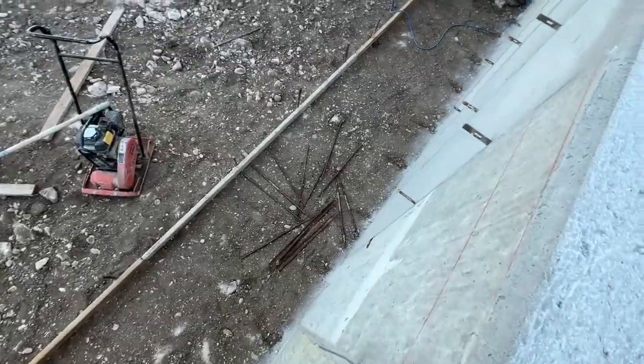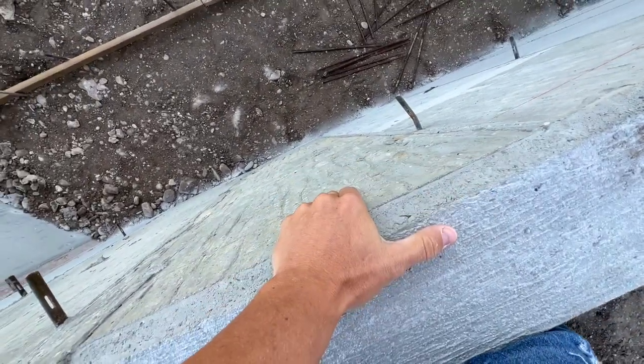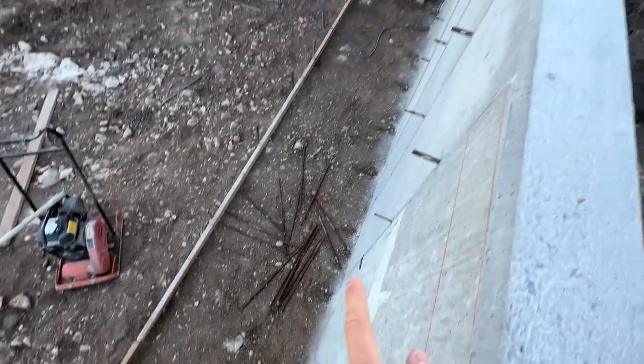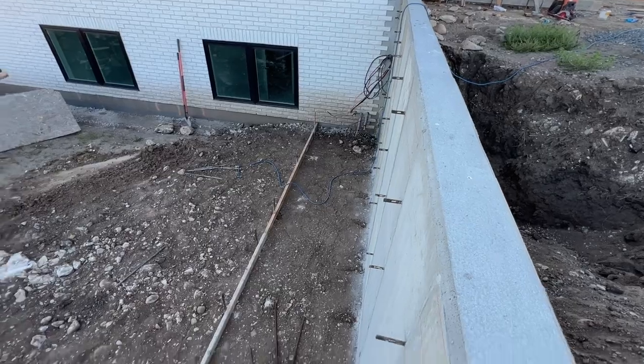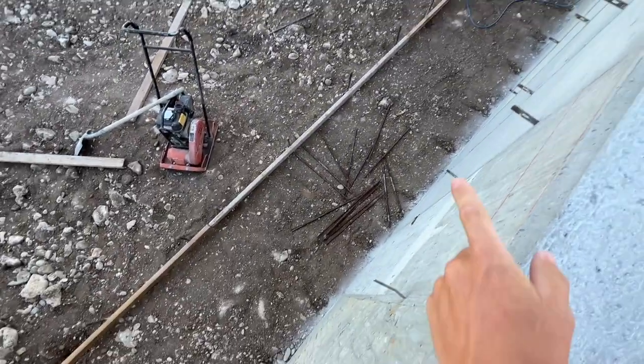One of the last pieces of concrete as well is right here behind this retaining wall. We had to wait for these to be poured and ready because this is where our air conditioning units are going to go. They're stubbed outside of the house and they will sit here on this pad right here.